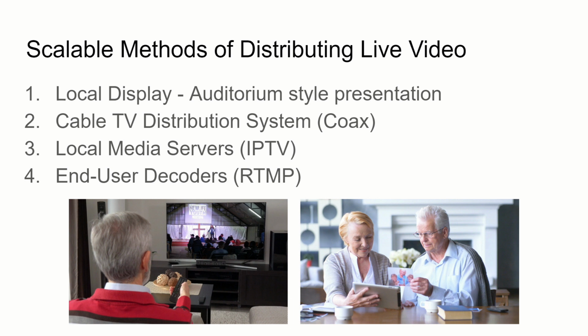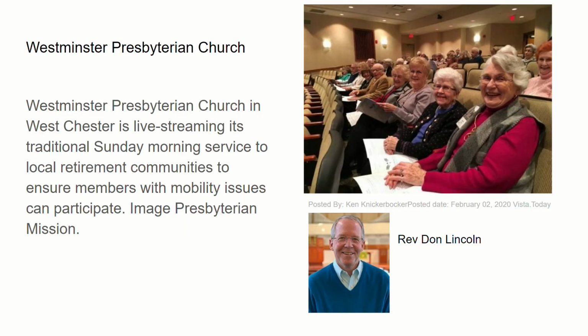One is you can have a local display in an auditorium style presentation, much like what you're seeing here, and you could just put the YouTube video on, put the Facebook video on. It's that simple. You plug your computer into a projector, have everyone come into the church 15, 20 minutes early, and everyone can do that. And this MERIS Grove Senior Center is just so amazing. They're taking communion there. They're accepting donations, and they're doing just an amazing job.